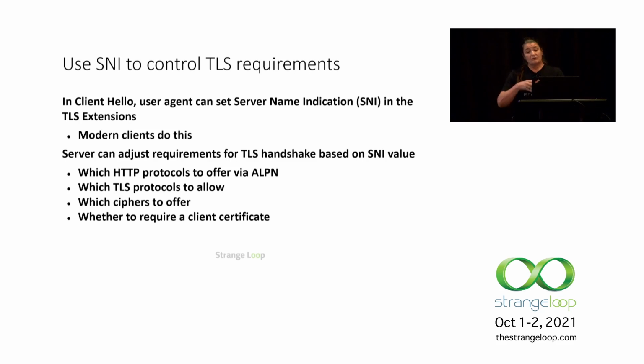And so with our first packet, we can look at the SNI and we can say, okay, well, based on this SNI, request to server secure.com, I want a client cert. Maybe other domains, I know they don't support HTTP2 very well, so I'm going to adjust my ALPN and say I'm only going to do HTTP1 to you. So very handy to take a look at that SNI, and we have a whole sni.yaml config to adjust these different parameters based on the SNI name that is received from the client.